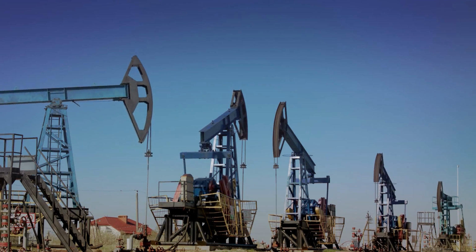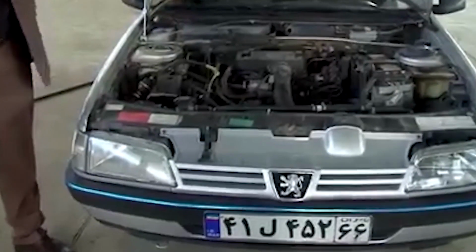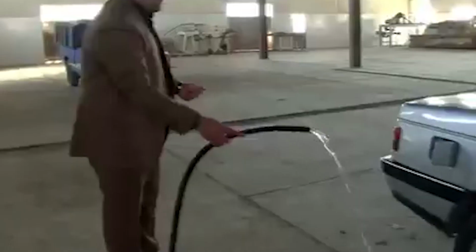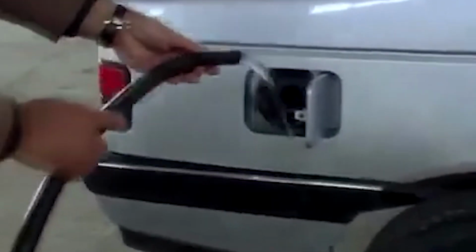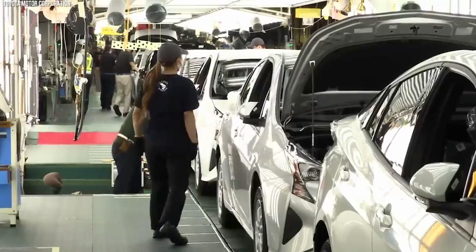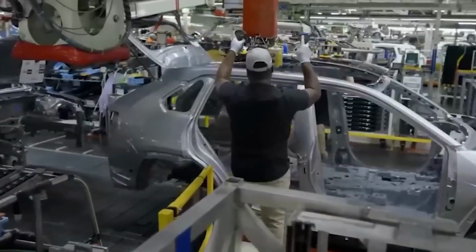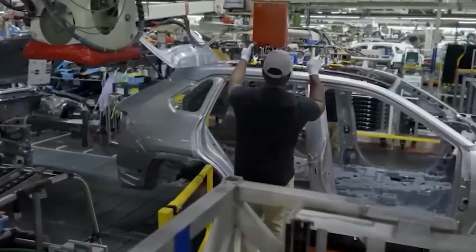to rich oil reserves. One Iranian scientist, Aladdin Qasemi, proved just how feasible this technology is by converting his old Peugeot 405 to run on water. He successfully built a fully functional water-powered car in his own garage, showcasing how accessible and practical this innovation could be. Now imagine the potential if a major player like Toyota threw its resources behind this technology.